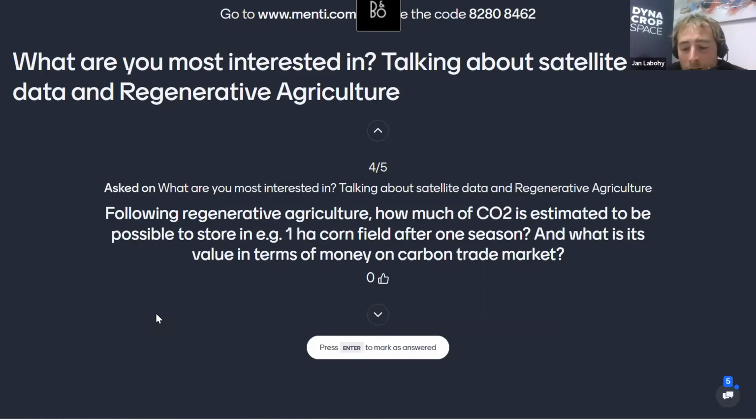On the other hand, currently there are a lot of companies who want to offset their carbon emissions, and they look for ways how to offset it. The typical way is investment in some renewable energy products, like building solar power plants, wind power plants, or planting trees. But more and more companies are really now looking at buying the credits from the regenerative agriculture. So the value here is much higher, and it can be between 100 and 200 euros per ton of CO2. So then the additional money for the farmer can be higher.